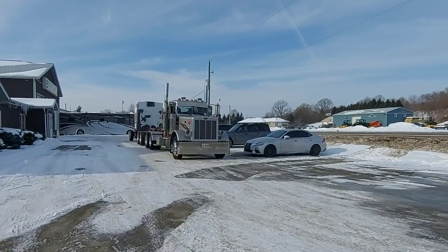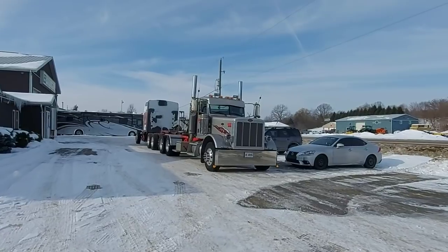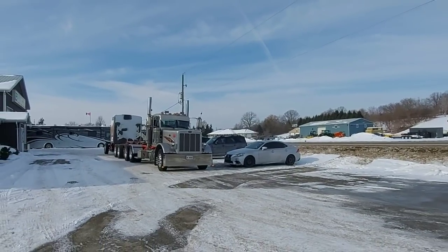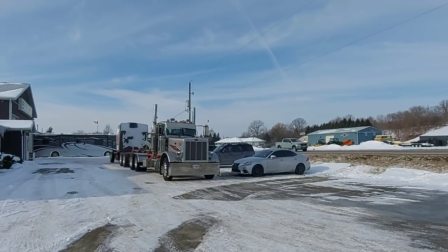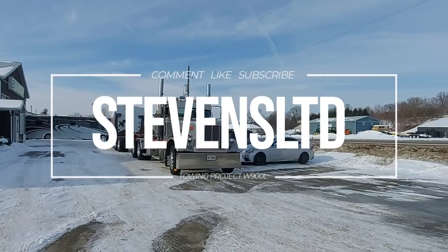All right, everybody, well, that's the Kenworth dropped off. Next time we see her, she'll be all painted up, nice and burgundy or whatever color it is going. We are gonna head back there, get this hook off the back and hook to some dump trailers and put her in the wind.